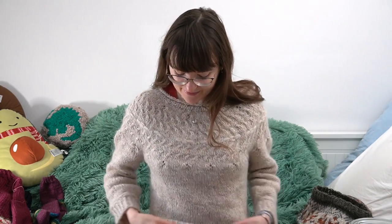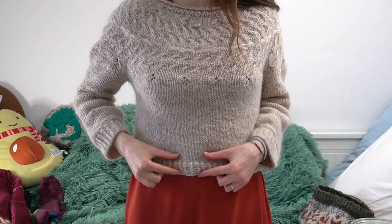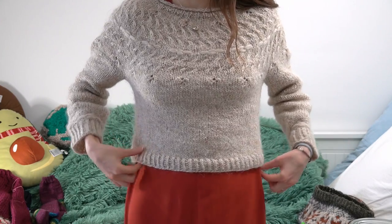I did go down a ridiculous amount of needle sizes. I went down to something like 3.5 for the hem, and I have no idea why, but hey ho. It is a little bit tight, but it's not too tight in a restrictive way. Just if you feel the fabric, it's a bit. But other than that, I like it very much. What else? I don't think I can say anything else about it, to be honest.